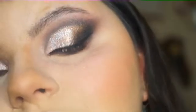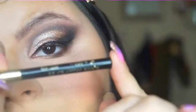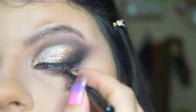And last but not least, for the liner section, I'm going in with the pencil liner. This is a Lancome one, just on my lower lash line right here and up a bit.